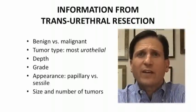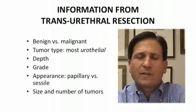This is an image of a patient. On the left is the actual bladder tumor before the transurethral resection, and on the right is the cystoscopic image after the transurethral resection. What information do we get from a transurethral resection?